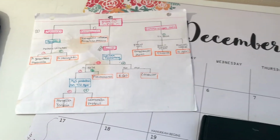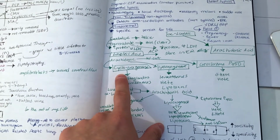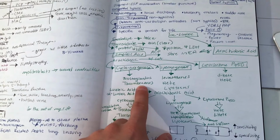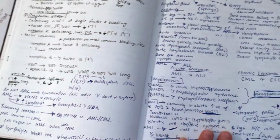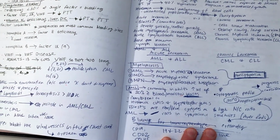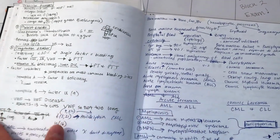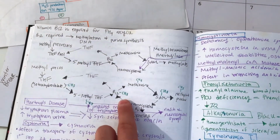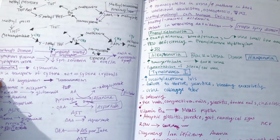So this is an example, and I'm going to show you through some of the notes. Here you have cyclooxygenase, and I'm detailing how it generates prostaglandins and thromboxanes, and as you keep going through it, you realize that this is one of the forms that I study by rewriting everything. And here we have myelopoiesis and myeloproliferative diseases, as well as lymphomas and even pathways like B12 and cycling. So this is one way that I study for the quiz.